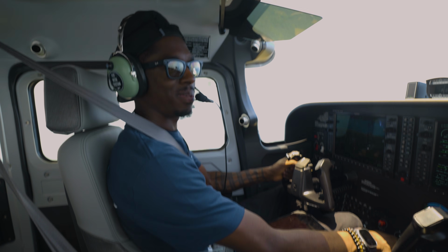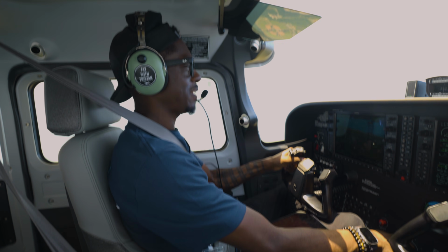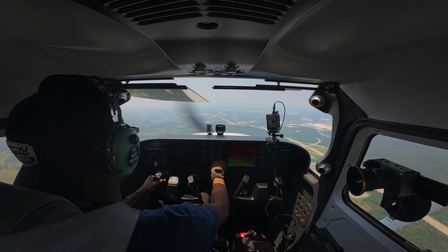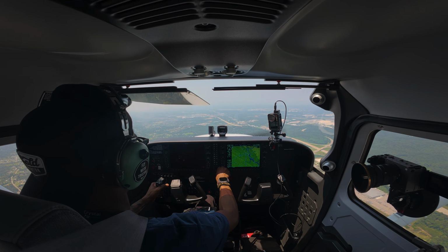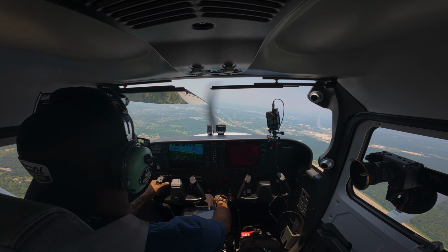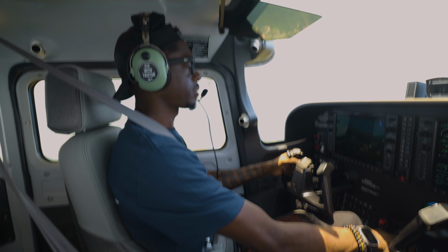Oh my god, this plane's amazing. Guys, this plane is amazing. Alright, our altitude is going to be 1,700. Go ahead and dial that in. And again, going to enter in on the left base. Let me turn to the left a little bit and get myself aligned with the base turn.